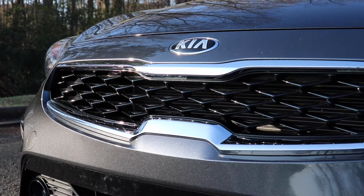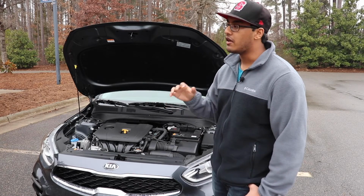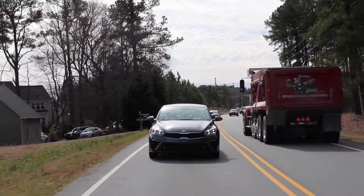Now, the last and final thing I'm going to mention before we go on this drive is the beam in the back. There is a torsion beam. There is no multi-link in this vehicle. We'll see on the drive how that affects things, but really they haven't killed off the multi-link.